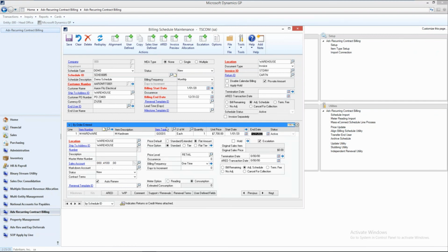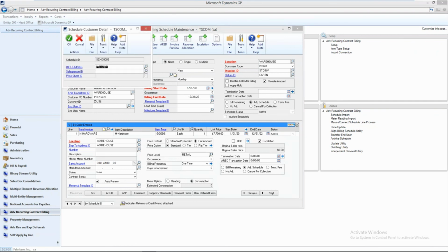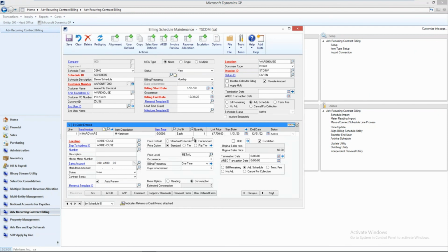If this customer was using extended pricing, or if my environment did, I would bring in here also the price sheet, and that would default in here, but I could override it if I wanted to do that. When I choose flat pricing, this allows me to come up to the unit price and key in whatever I want. Now, why would I want to do that?